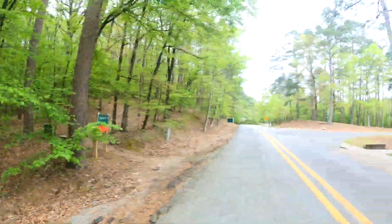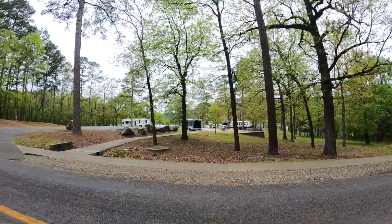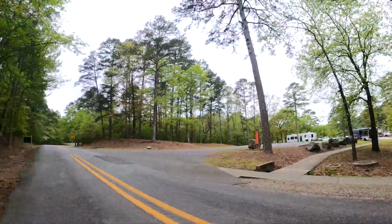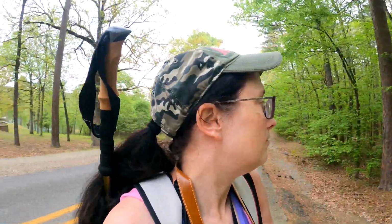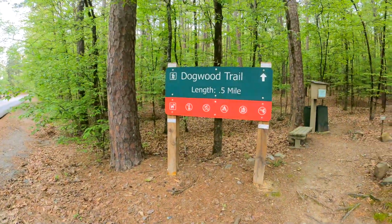Okay guys, well we made it. We're gonna do the Dogwood Trail first today. I'm gonna show y'all just a quick little look. You see some mountains over there and some more camp spots. And I believe, oh yeah, here we go, right here, Dogwood Trail. It's only half a mile. So, let's go check it out.